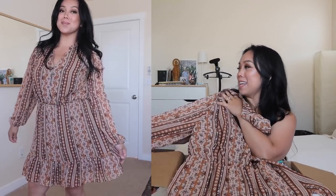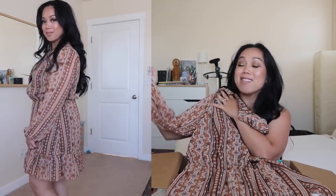I absolutely love 70s style dresses. This looks like a vintage 70s dress, the print and color already. Okay, do I look like Mandy Moore in This Is Us? I feel like this is something she would wear. I love this. I don't know what else to say other than I love this style dress.